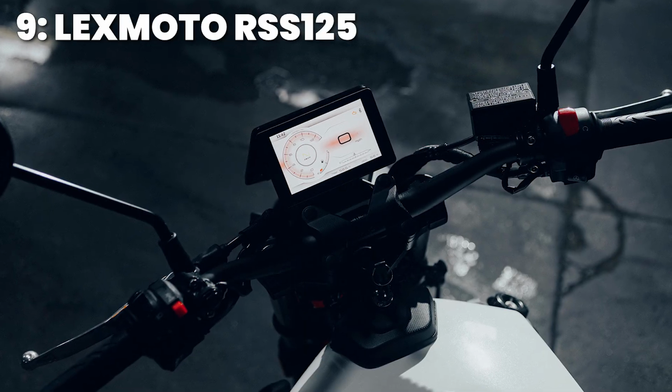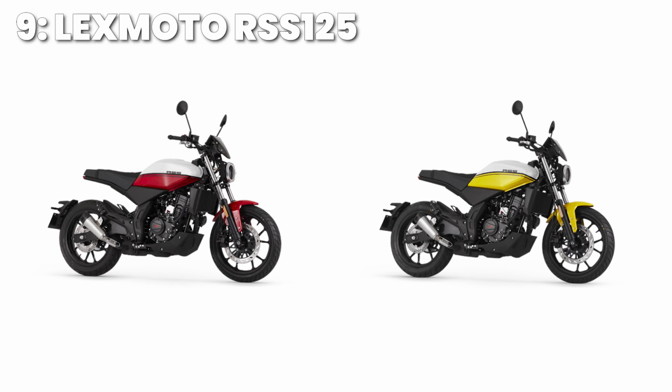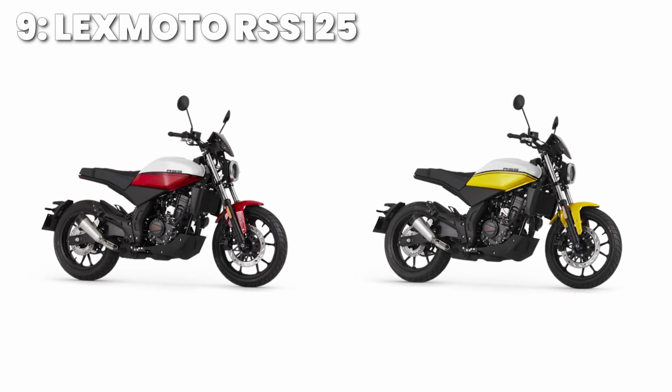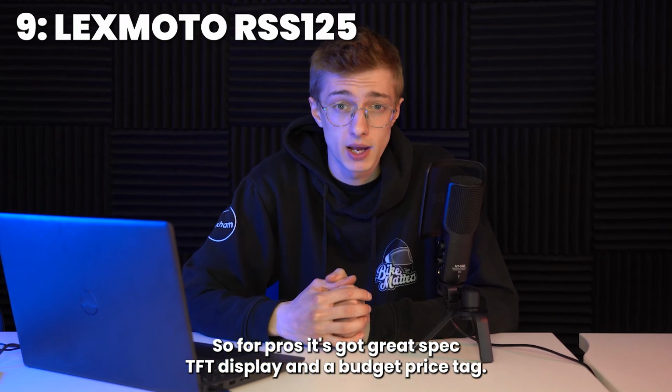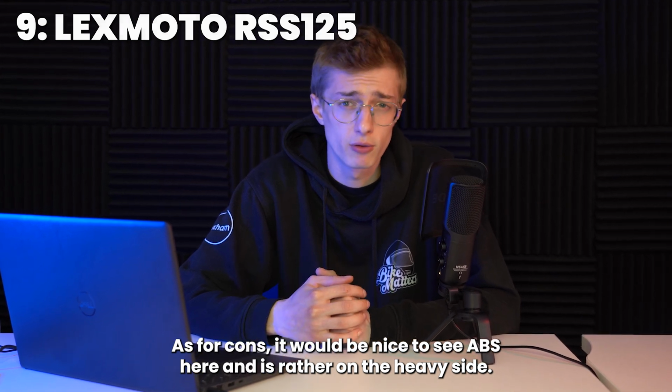The RSS packs a 5-inch TFT display and has LED lighting all around. You've got two choices of colourway with crimson red or Tuscany yellow. Coming in at £2,899 plus on the road fees, this is a very competitive model for 2023. So for pros, it's got great spec, a TFT display and a budget price tag. As for cons, it would be nice to see ABS here and it is rather on the heavy side.